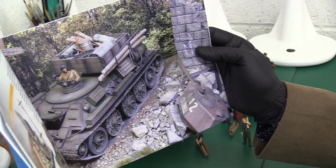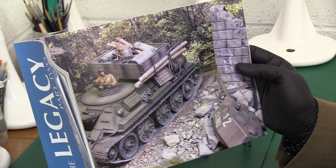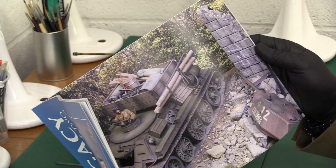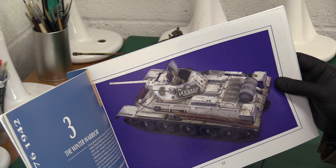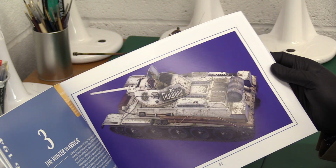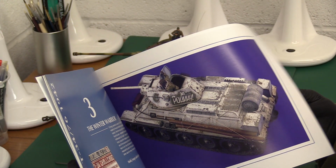Look at this. He's actually used the T-34's turret here in the foreground, just below my thumb, as part of the diorama where it's been blown up by another tank, and it is of course from this tank that's been done. Then he's going to do a Winter Warrior, which is the T-34-76. This is the Tamiya one again. And that's very much painted in a similar winter camo style, albeit much better than mine.